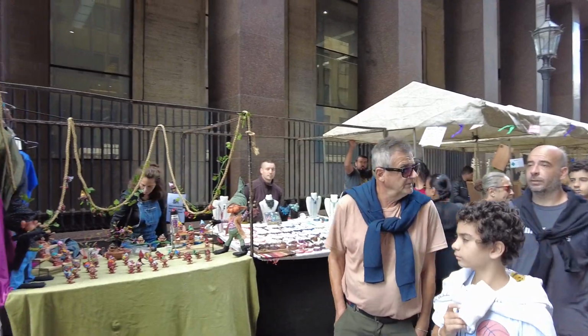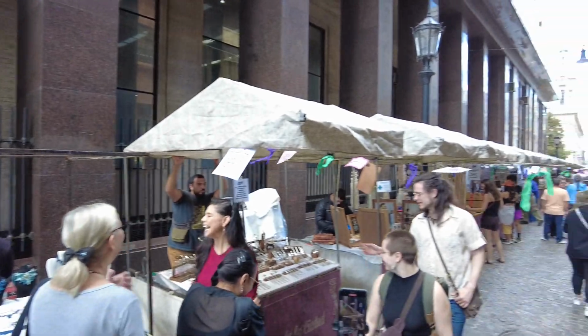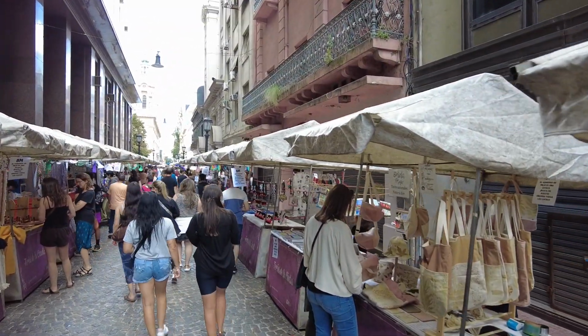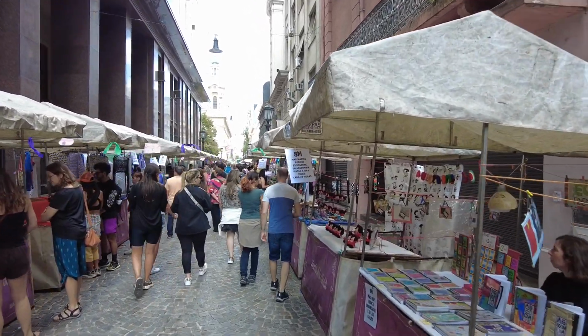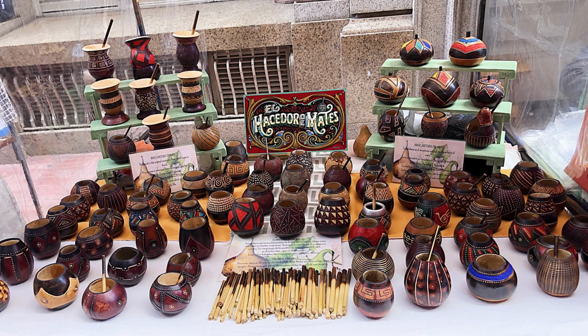Lots of stalls with handicrafts and things. We picked up a few magnets. We like to do magnets on our trips, refrigerator magnets. They're nice and small and light, easy to pack along with us on our journeys. Yeah, it was a nice walk.